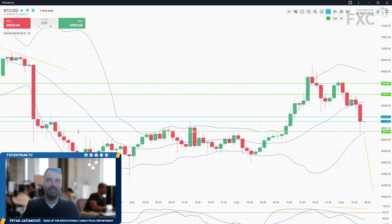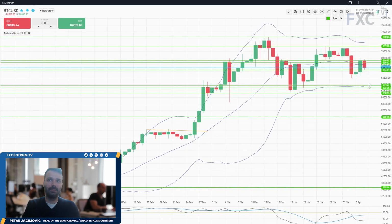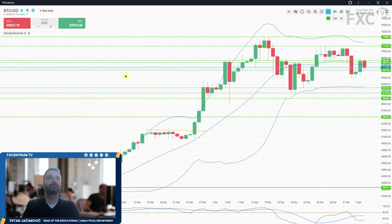If we can break and hold below the 66,300 mark, there will be a chance for a further drop towards 64,000, and then even the lower Bollinger Band around 63,000 mark and 61,000 mark. So that scenario is still in play.